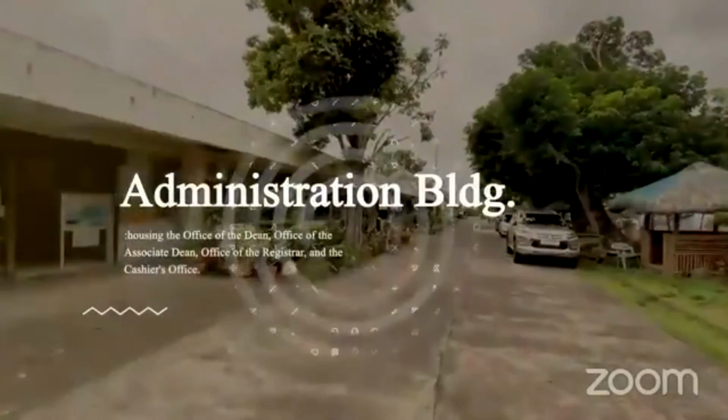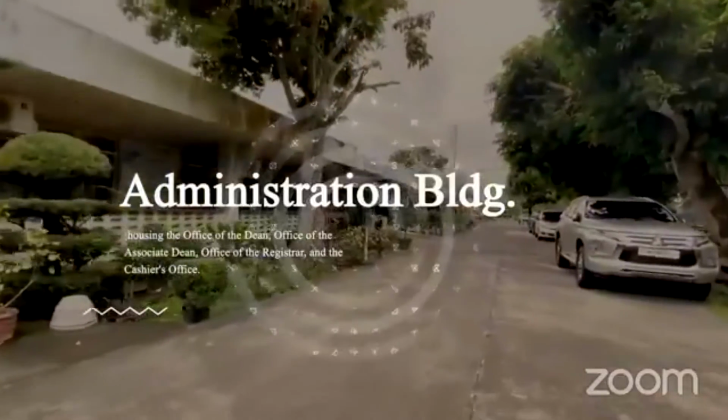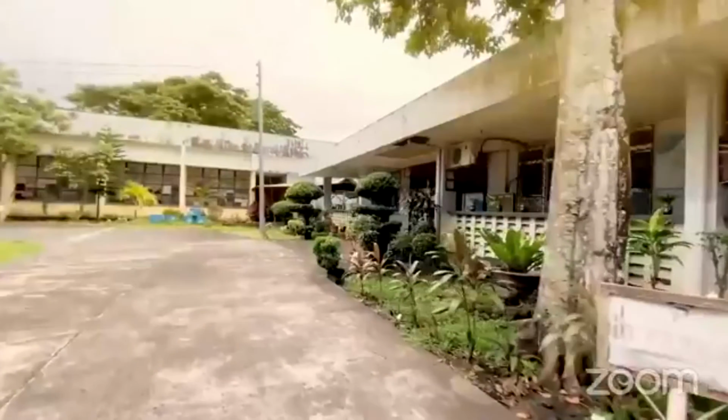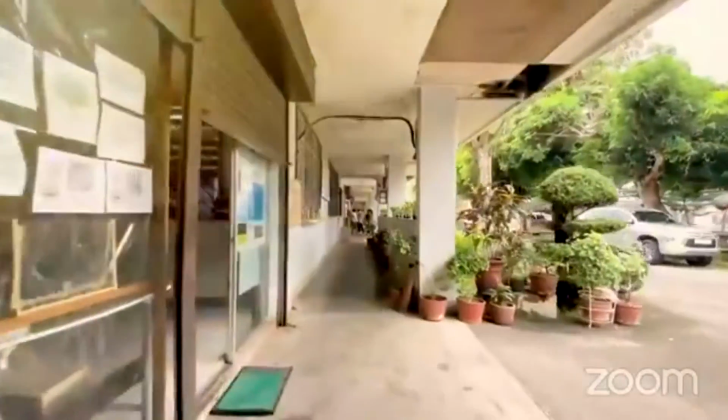Of course, let us not forget the administration building, where you will find the office of the dean, office of the associate dean, office of the registrar, and the cashier's office. This building is actually far from the school buildings of the college because it is situated to the northwest of the campus, in the same building occupied by the university's Administration Building.